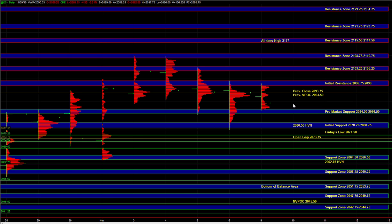Let's see if the buy side can hold ES above 84.5 to 86.5. That'll help define the bias on the day, and we'll take it from there.